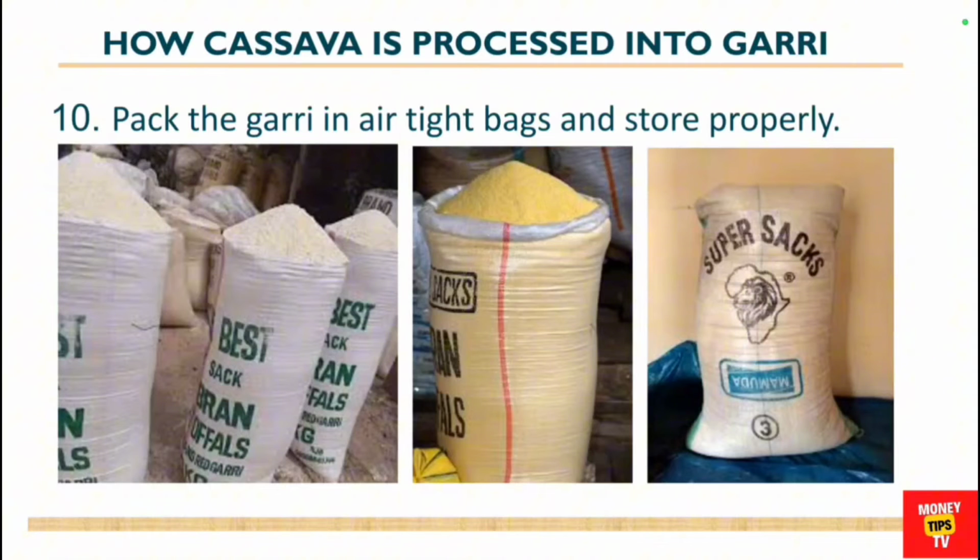You can see the middle picture here is a garri where some oil was put in during frying. The other picture on the left, there was no oil put while frying. So this is the garri product. This is ready to eat. The cassava has been finally processed into garri, as you can see in these pictures.